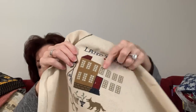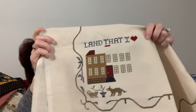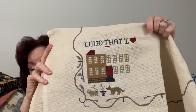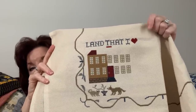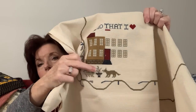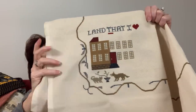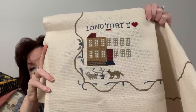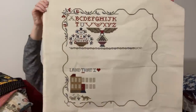So I came in and I put all these windows in. That way I'm getting myself set where I could just do fill in. This is one of the pieces I'm planning on taking to my retreat in a couple of days. So I might pull this up and try to get this filled in. And then the other thing I did was I got this cat and dog in down here, and this potted plant so far. There's some flowers on this potted plant that aren't in yet. That's where I am on my Land That I Love by Teresa Kogut.